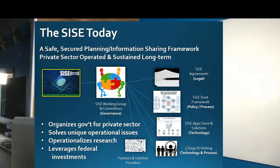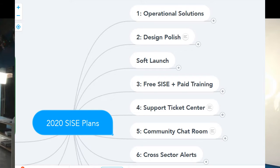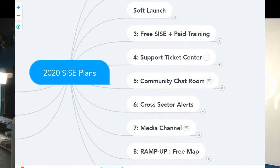So we've been doing a lot of work behind the curtain, updating the SISE App Store, some of the framework and governance around that. This is all part of the NIP Challenge investment, the private sector investment, our GIS committee, our SISE work group, our fleet work group. There's been a lot of irons in the fire. But we have some very exciting things coming in 2020 that I wanted to at least talk to you about and give you the update.